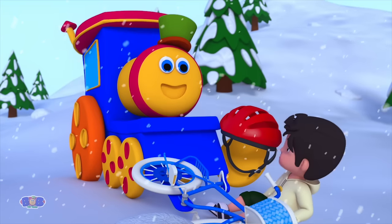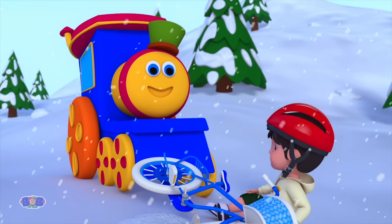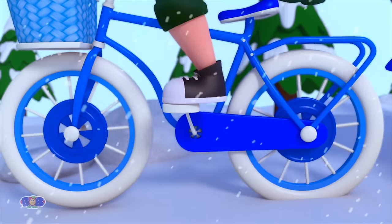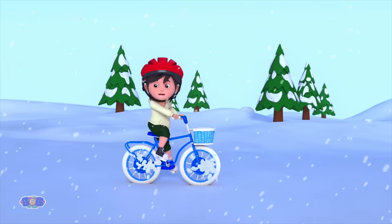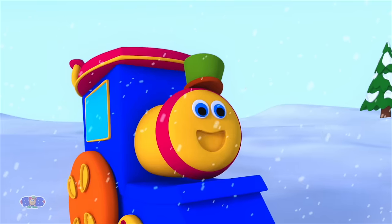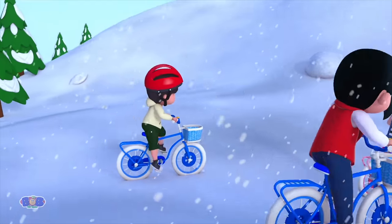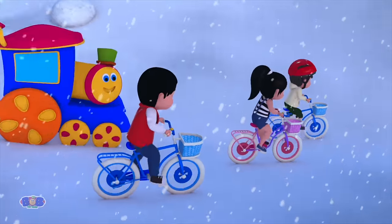Wear your helmet. Yes, I will. Start to pedal. Up the hill. Are you moving? Yes, I am.